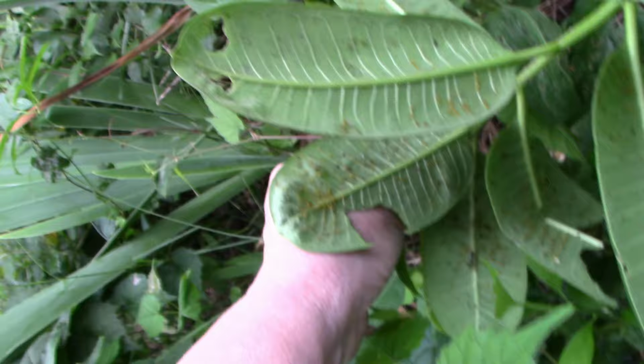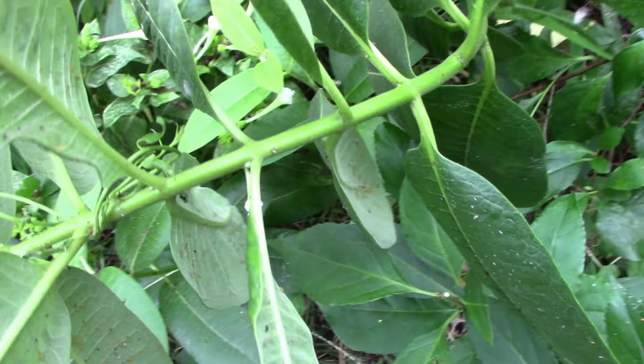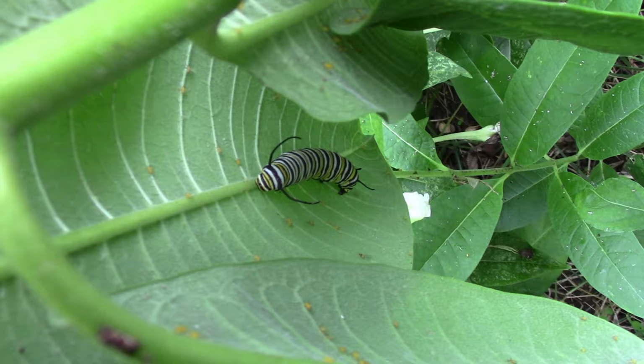Okay. Let's see. Try not to step on anything in the garden, but get a good look at them. Oh, there's a biggie. It's a big one. Yay.